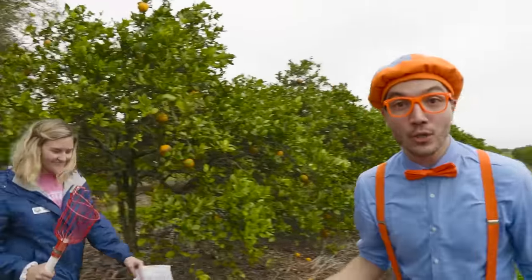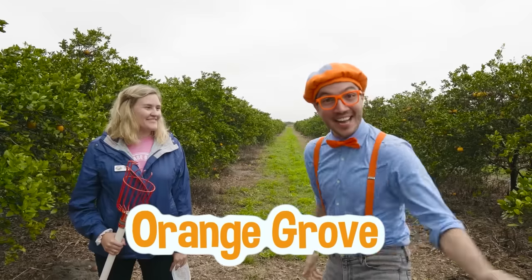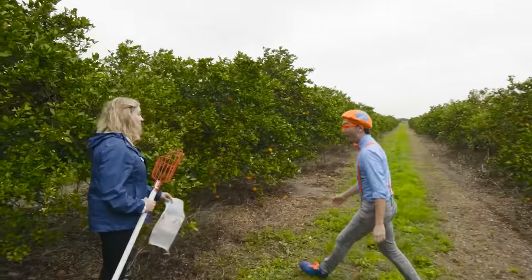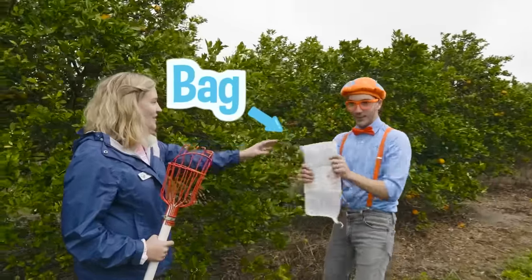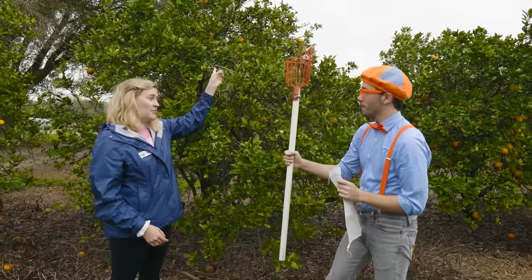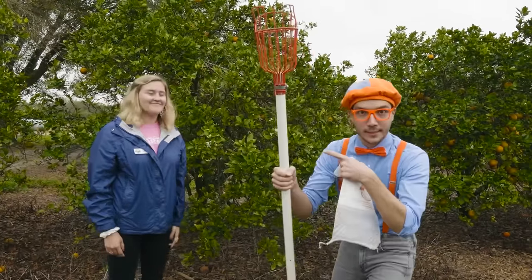Hey, that was so much fun riding the monster truck with you. Well, I'm really excited because Amy's gonna help us pick some oranges in the orange grove. Yeah, come on. Let's go pick some tasty oranges. All right. So to start, you're gonna need your bag. Oh, we got our bag. You're also gonna need your picker. This is to help to get the oranges that are way high on top of the tree. Okay, and next we'll use the picker.